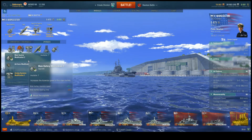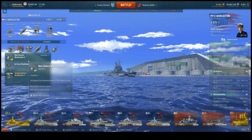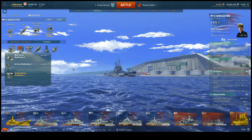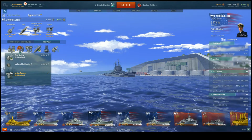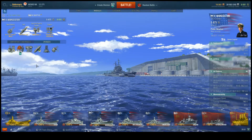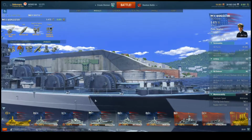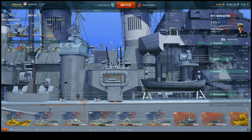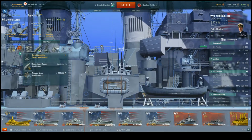The Minotaur, which is a British ship, her turrets turn like greased lightning. They could have learned a few lessons from the British about how to make turrets turn fast on Navy cruisers. Unfortunately, they did not. The other downside, of course, with this cruiser, unlike Minotaur, is that she has no torpedoes, which is really bad. So you're stuck without having torpedoes.